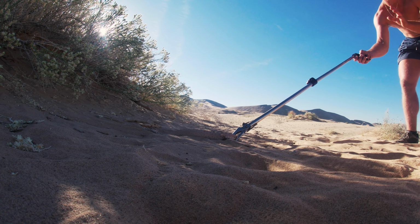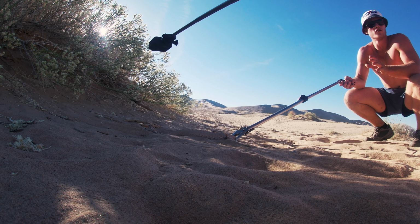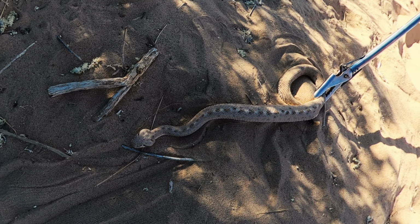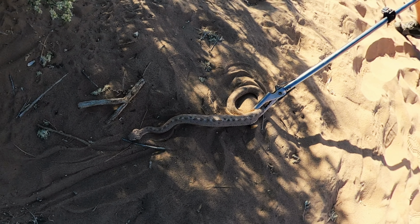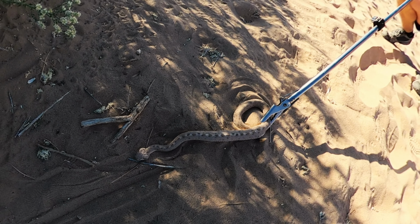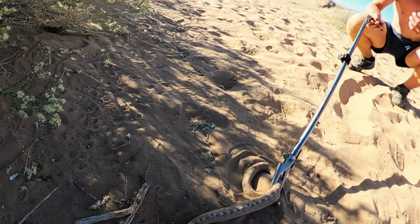But what's really cool about these snakes is the way they move across hot sands of deserts. They don't move like other snakes. They go in a horizontal manner, and only less than a third of their body's in contact with the sand at all times. So that prevents them from getting hot, and it's a very efficient way to move around while you're in the desert. But he's being really calm right now. I'm even gonna let go of him in a second.